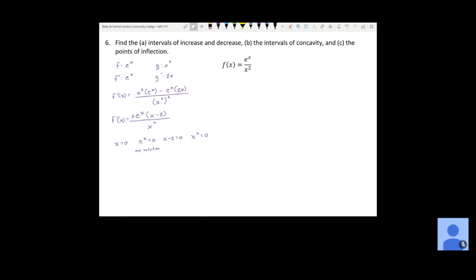The next one's going to give us what? Good, x equals 2. And then down here we would get 0 again, right? So now we really only have 0 and 2 as the 2 critical numbers we need to worry about. So we'll do our number line. 0 and 2. This is our first derivative number line. All right, so now let's test some values this time. Now, if we start plugging in values, what do you want to test first?